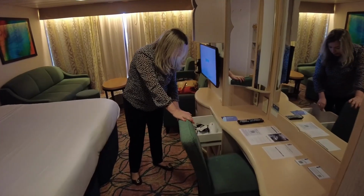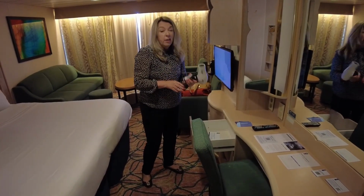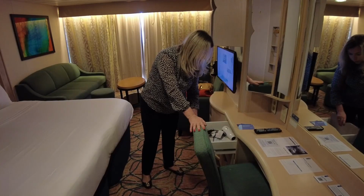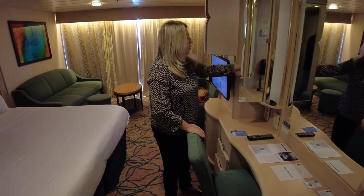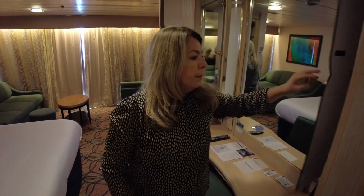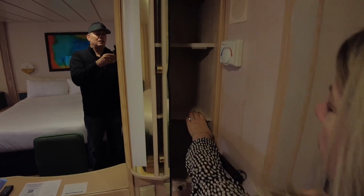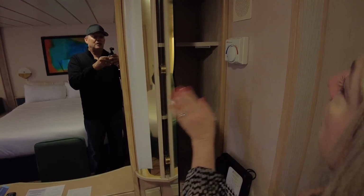Some other drawers here, you'll find your hair dryer. You do not need to bring a hair dryer. These are not the best, so if you need a very powerful hair dryer, then I would advise you to bring your own. On each side, you have storage space on the mirrors. They open up, and you have shelves. So again, this is nice for the ladies to store any of your makeup items, your skincare products, etc.